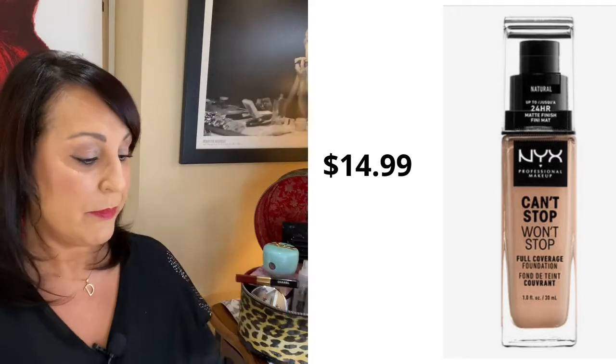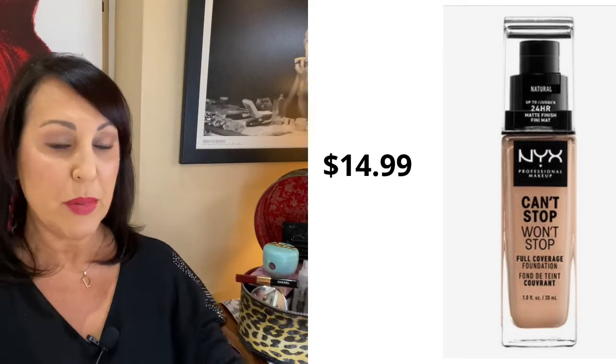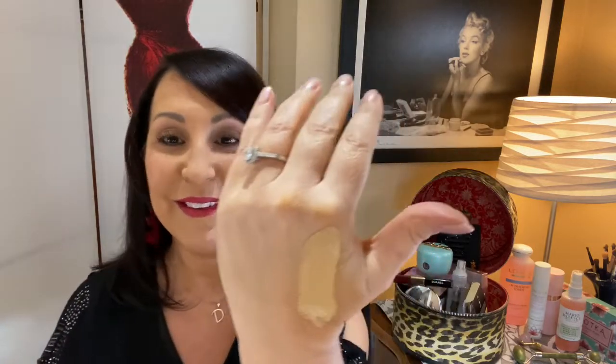I also love it because it's in a pump. There are bottles, there are pumps, but I like a good pump because it keeps the foundation sanitary. You don't have to stick your fingers in it. You're not pouring it out. It doesn't have an applicator. Now, some of them do, but I just like this one, and this is full coverage.